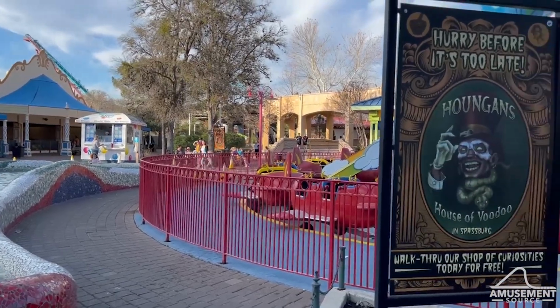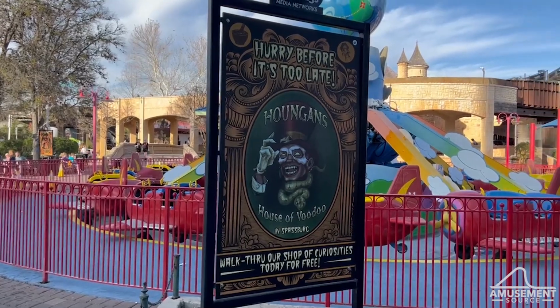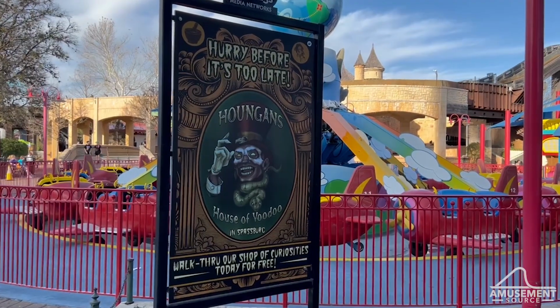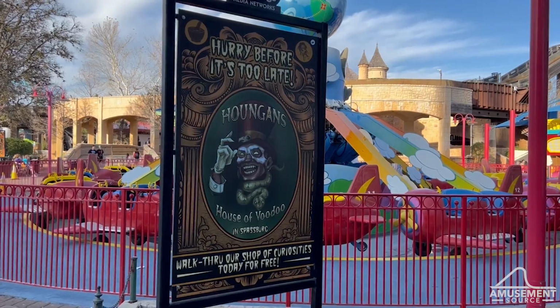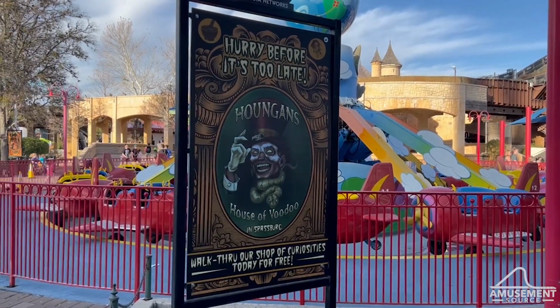And it is worth noting that you have one more weekend of Mardi Gras Festival, which also means one more weekend of the Hungen House of Voodoo, which is a haunted walkthrough attraction, and it is free, so make sure you check it out.